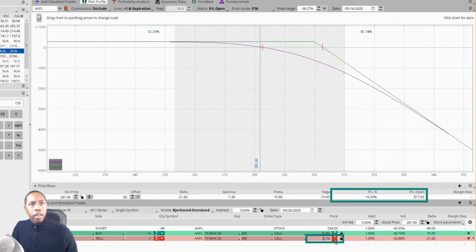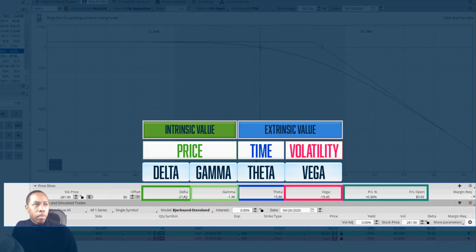So let's say we got into this particular trade with a credit of $2.62. What I'm going to do is take away the other strategy. Actually, let's just leave it where it's at. Just pay attention to the sell strategy here. The $2.62, that's the max credit here. So if we get in here, we got a 93-cent profit potential.